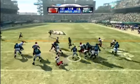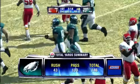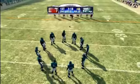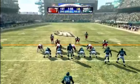Gives to the back. Makes a cut. And he will be hit and dropped. A 5-yard pickup for the halfback. They line up at the 32. Single back formation.